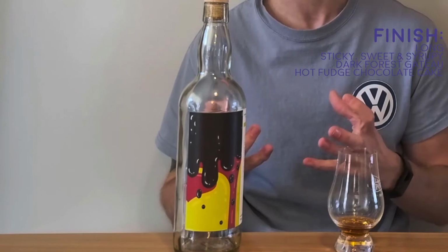It's long, dark, and handsome. It's long, dark, and it's great. It's a really nice finish. There's dark forest gateau fruits, some chocolate there as well, to go along with the dark forest fruit gateau. It's a kind of chocolate cake, or even something like hot fudge chocolate. Some sort of cake that's stodgy, sweet, syrupy, sugary. It's all those really nice, sweet, sickly things.